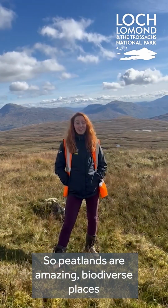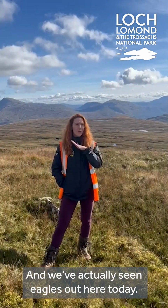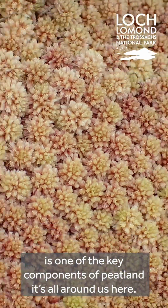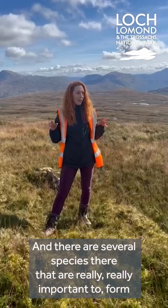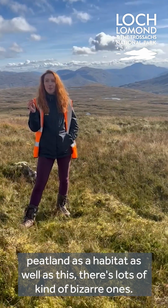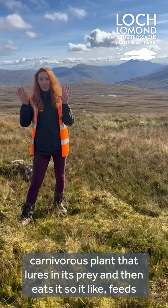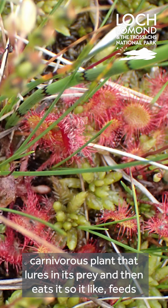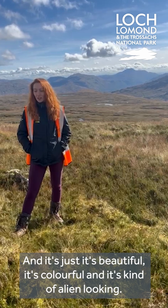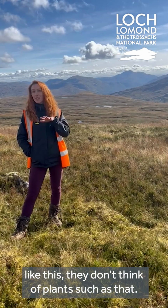Peatlands are amazing biodiverse places. They support so many different species all across the board, and we've actually seen eagles out here today. But starting small, sphagnum moss is one of the key components of peatland that's all around us here, and there are several species that are really important to forming peatland as a habitat. As well as this, there's lots of bizarre ones. One of my favourites is the sundew, which is a beautiful bright red spiky carnivorous plant that lures in its prey and then eats it, feeding on small insects and everything. It's colourful, and it's kind of alien looking. And I think when a lot of people think of a landscape like this, they don't think of plants such as that.